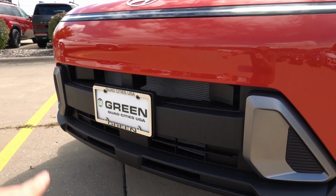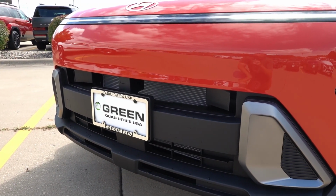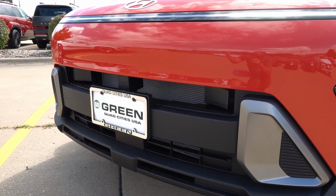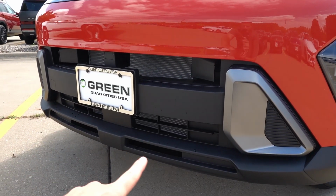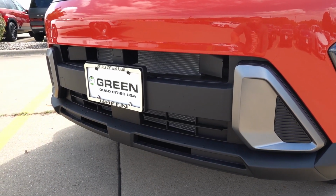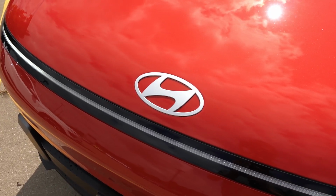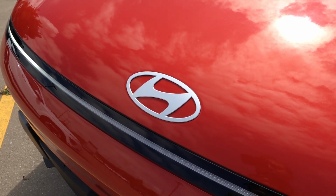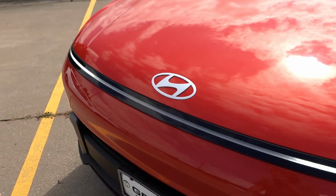You can see they're actually open for a little bit of additional cooling, but these will open and close depending on the cooling requirements of the vehicle at any given time. And then you do have fixed-in-place openings down below the license plate for airflow and additional cooling to the radiators. You do get the flat stainless steel Hyundai logo up here on the hood, which looks fantastic and, as you can see, contrasts very nicely against this orange exterior paint.